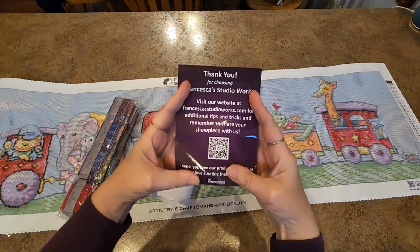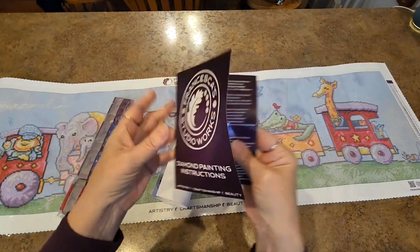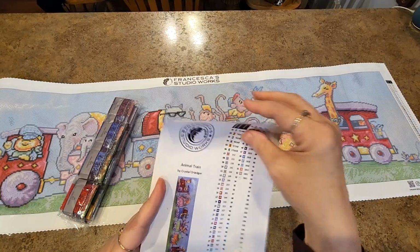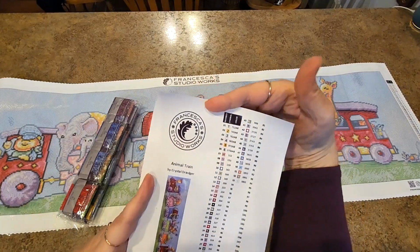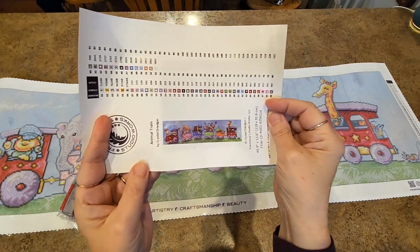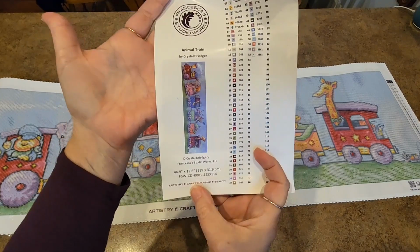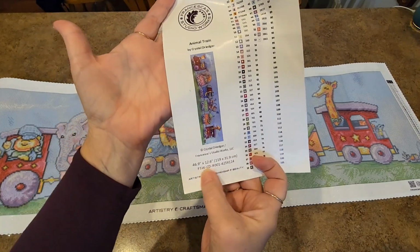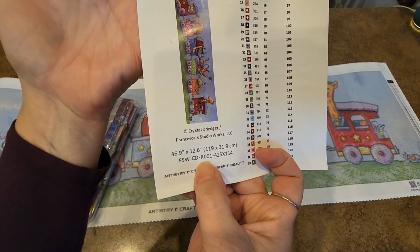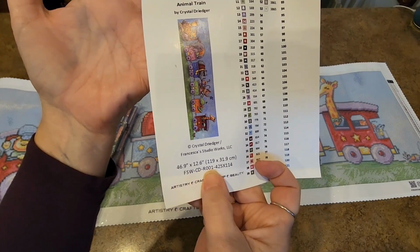Here is a little information sheet, how to diamond paint. A QR code takes you to the website. Here is our sticker sheet, branded at the top with the name. The picture is here. It's going this way, of course, because it's a long, skinny one. Sizing information, licensing information is all on here. Everything has this code so you can identify it: your painting, the box, the drills, every package of drills has that on it.